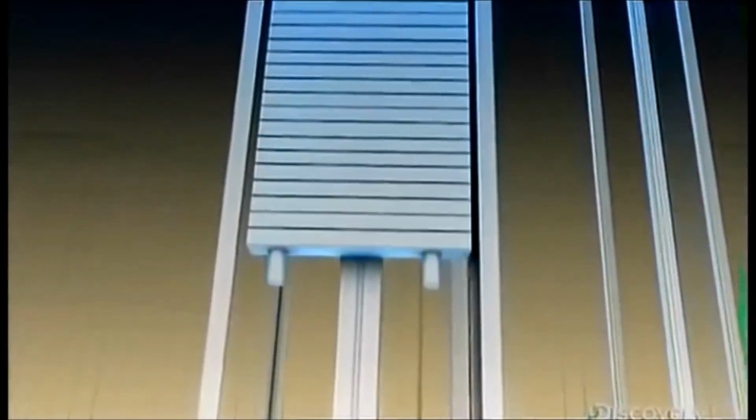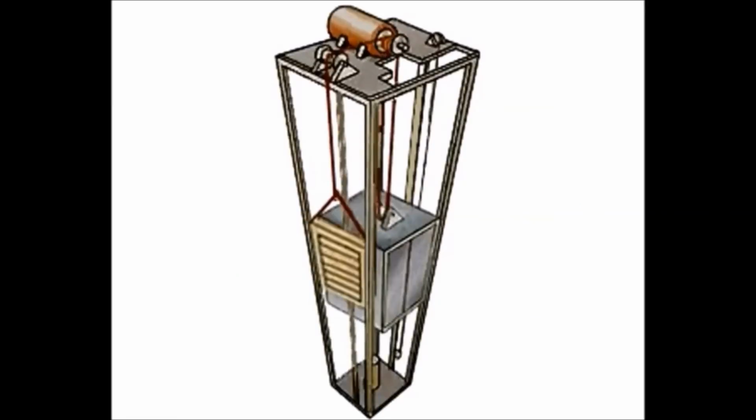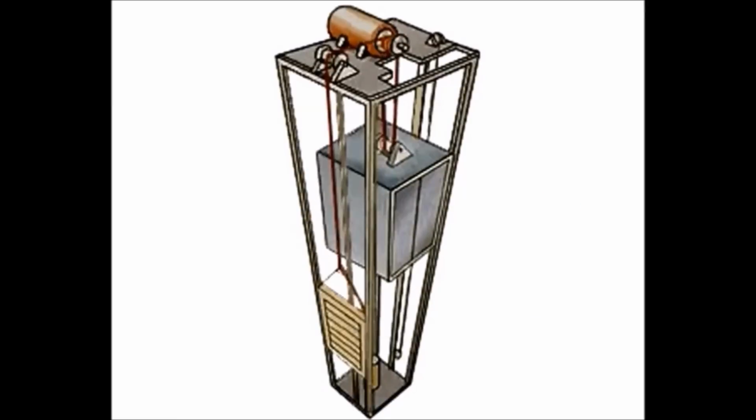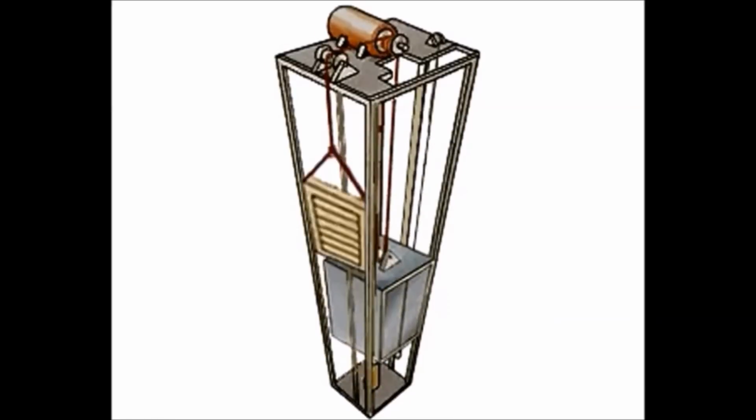The mass of the counterweight is such that it balances the half-filled elevator car. For example, for an elevator car with mass 400 kilograms and 500 kilograms capacity, the mass of the counterweight will be 400 plus 250, that is 650 kilograms. In this balanced case the motor has to do minimum work. All it has to do is add a very little force in one direction depending on the direction of the travel.